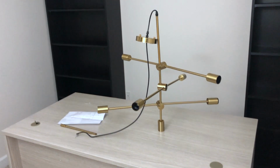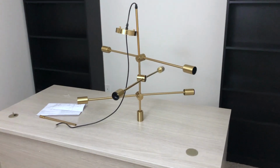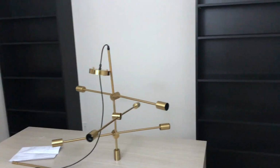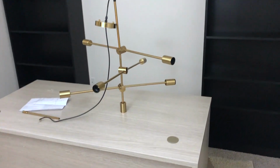I didn't have any issues with this. We'll just hope that it works properly, but it looks so cute. I think this will add the nice little touch that I need in this room. And then of course, I'm gonna have a lot of gold accents on the bookshelf. So super excited, y'all. I'm just so pleased with my purchases so far.